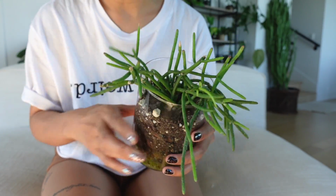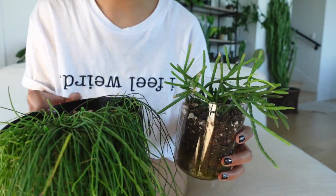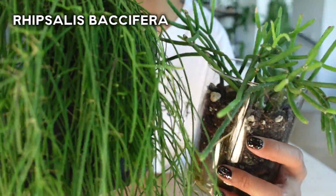Here's where I'm a little bit confused. I see both of these sold and shown on Instagram as Rhipsalis baccifera. So I've been calling this a baccifera, but I've also been seeing this called a baccifera, and they're very, very different.